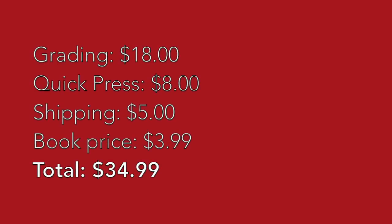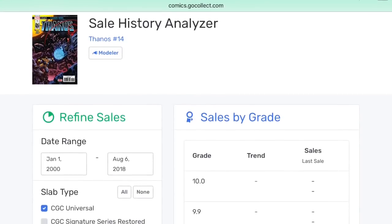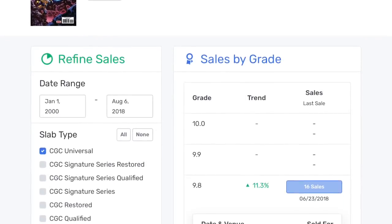When we look at the cost for grading and acquisition, grading will cost $18 plus $8 for a quick press, $5 estimated shipping, and the acquisition of the book was $3.99. That's cover price. And that gives us a total cost of $34.99. And if you subtract that from the fair market value of $203, you are left with a net of $168.01.